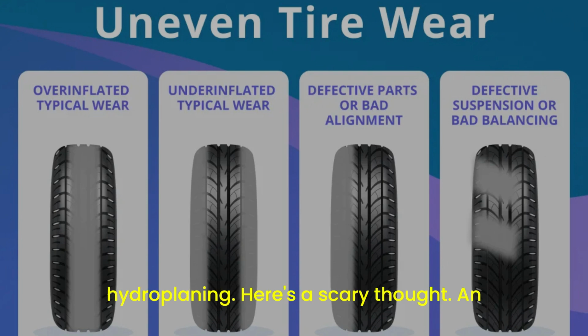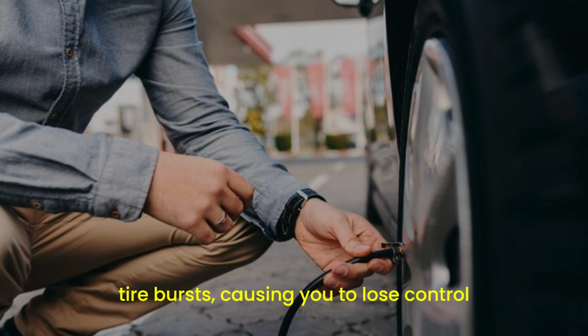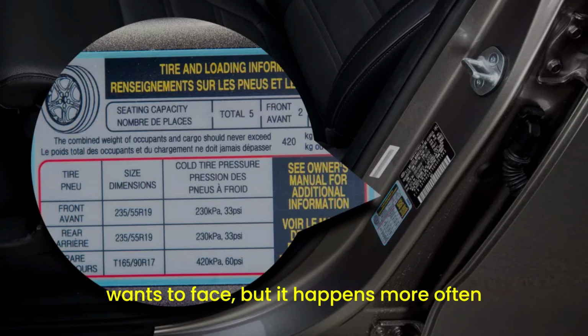Here's a scary thought. An overinflated tire is more prone to blowouts. Imagine driving at highway speeds, and suddenly, bam, a tire bursts, causing you to lose control of the vehicle. It's a situation no one wants to face, but it happens more often than you'd think.